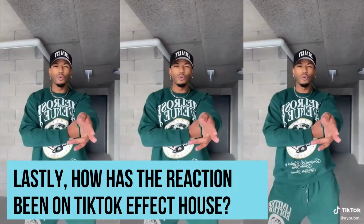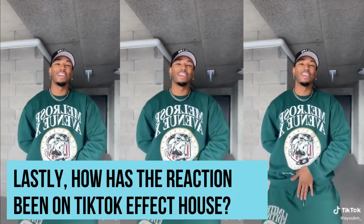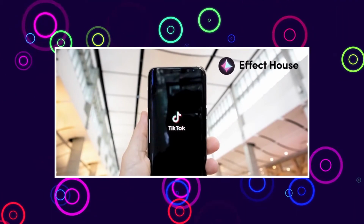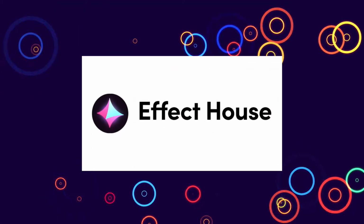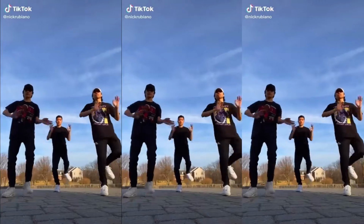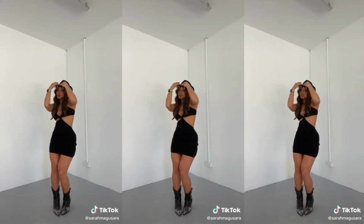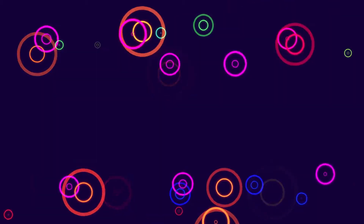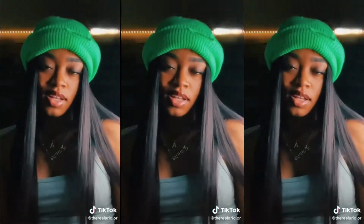Lastly, how has the reaction been on TikTok Effect House? Honestly, not great. There have been a lot of criticisms about the ideas surrounding the project that Effect House is creating and about the way they're trying to make it happen. But it might be a bit unfair since we don't know all the details about it yet. Sure, it could be a complete disaster, but on the other side, it could be a complete game changer, not only for TikTok, but also social media as a whole. We'll just have to wait and see how things turn out before we judge completely.